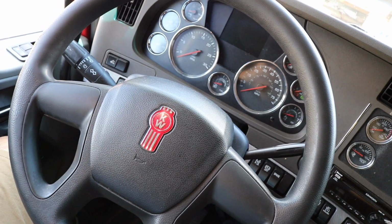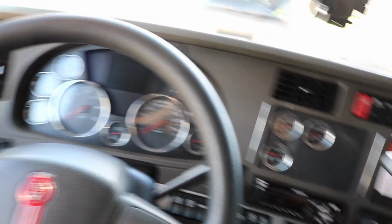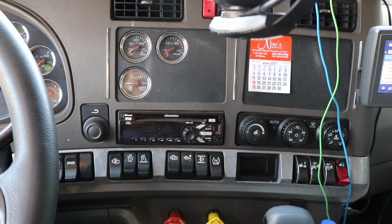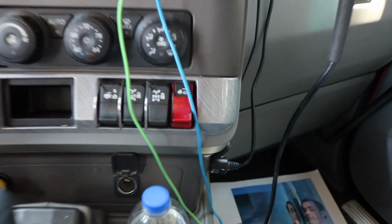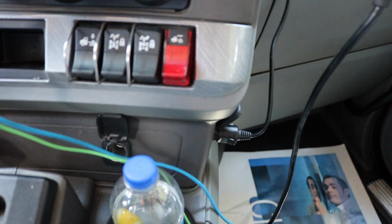I'm going to show you guys something very cool about this Kenworth. There are a few things that I like better on the International over the Kenworth, like the steering wheel controls for the radio, the cruise control, the engine brake, and also to make your lights flash. This steering wheel, well, that's all it is, a steering wheel. It has all those things. They're just in other places. But one thing I love about the KW is this red switch right here.